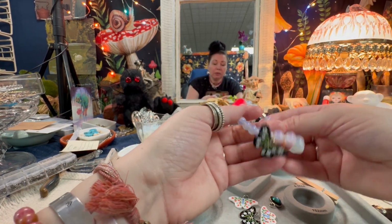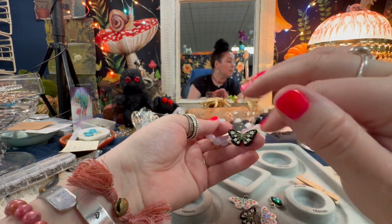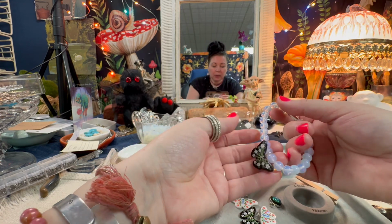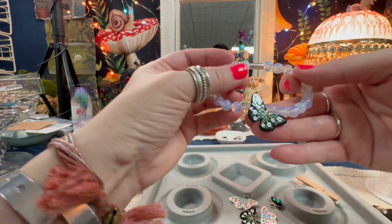Or I could take this one off and put my white ones on here, and then put this one on a black one, maybe like an obsidian bead too. Because once you put them on the charms, you just open up your jump rings, and you can move them around, whatever you want to do. So I'm going to sit here and play.